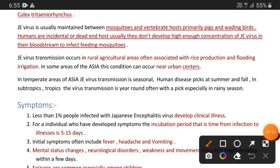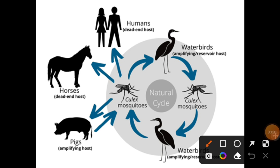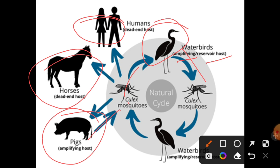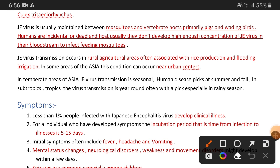So the JE virus is usually maintained between mosquitoes and vertebrate hosts. If you watch this picture, the primary host for the virus is the water bird. They are the amplifying or reservoir hosts. The main cycle is between Culex mosquitoes and water birds, and also humans, horses and pigs. Pigs are also amplifying hosts, but horses and humans are dead-end hosts or incidental hosts. What is the meaning of dead-end host? It means that inside those hosts the virus does not reach a high enough concentration to infect a feeding mosquito. That is why it is called a dead-end host. It is the end of the life cycle of the virus.